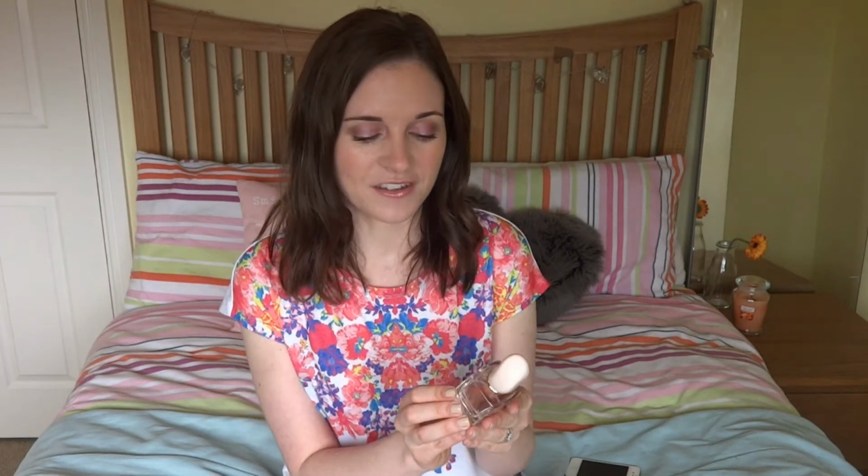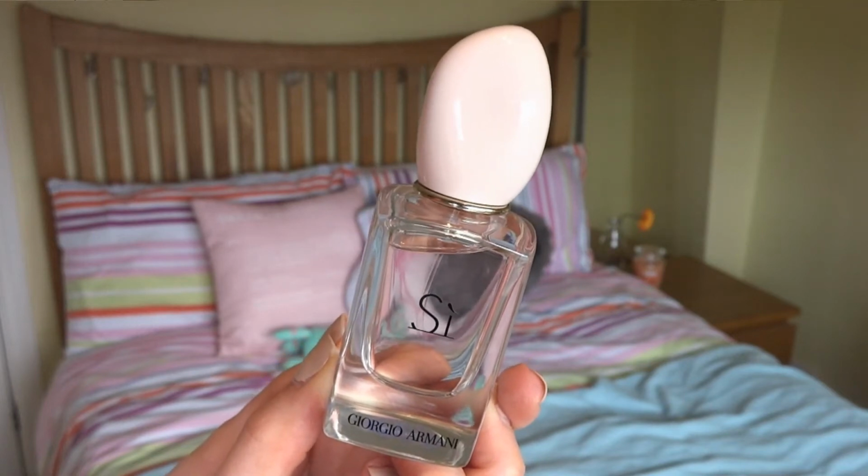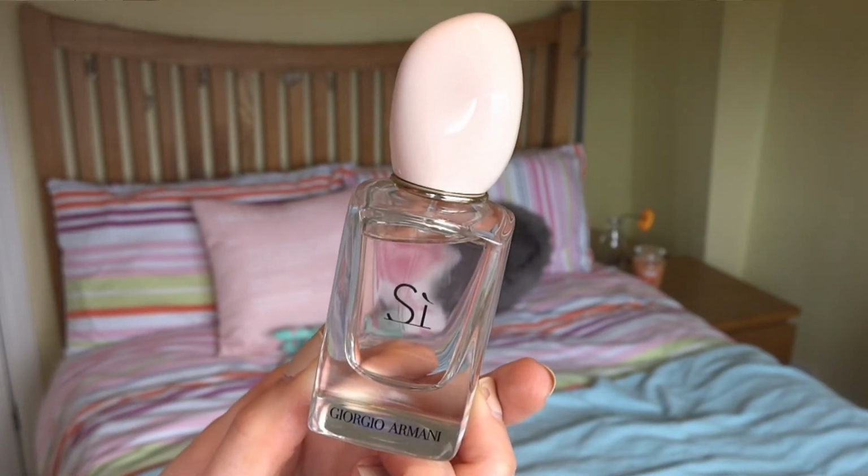The second thing I've been loving is this perfume, which is new for me. It's Giorgio Armani. Well, I say perfume, it's the Eau de Toilette. I am not loyal to any particular type of perfume. I don't really use a set one. I haven't got a signature fragrance. But I ran out of a Prada Candy, which I really loved, and wanted something that could be worn all through the spring and summer. And this for me is perfect for the spring and summer. If you like Prada Candy and you've had it, I think you would love this as well.